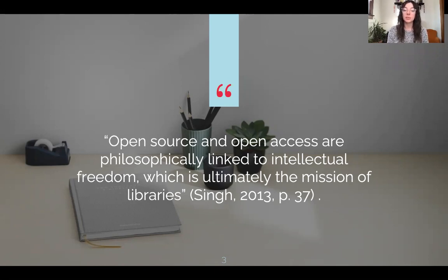Open source systems have potential in the library world because of the ethical, economic, and technical foundations that are directly in agreement with librarianship values. Libraries strive for open access and intellectual freedom for their patrons. It only makes sense to extend this principle to the software systems implemented in our libraries.